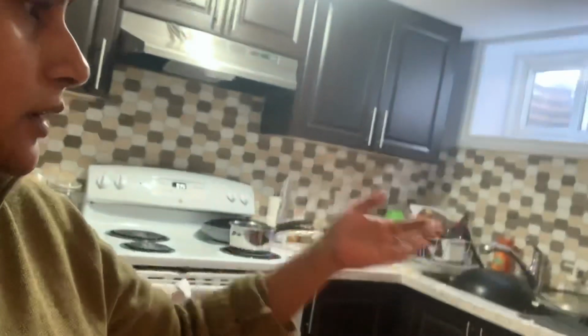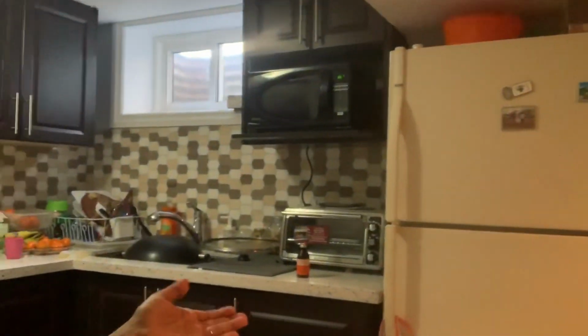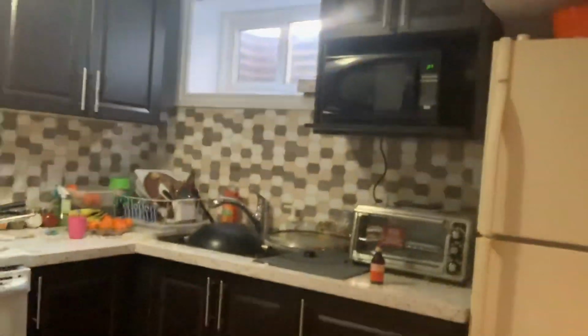This comes with a fridge. All basements, apartments, they usually come with a fridge, oven, microwave, and if you're lucky enough, the landlords will even give you a dishwasher.